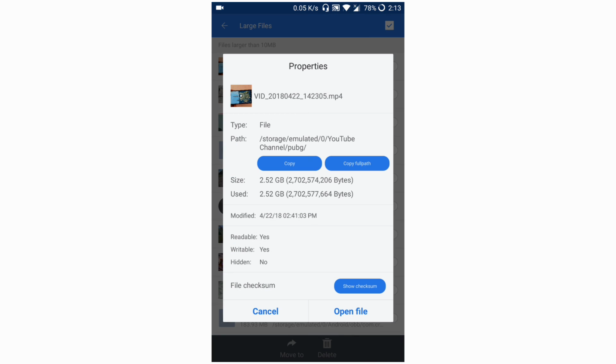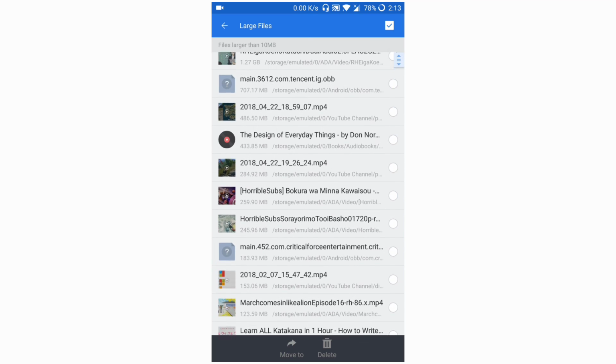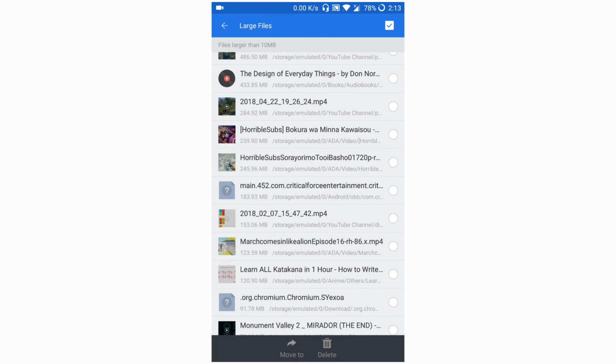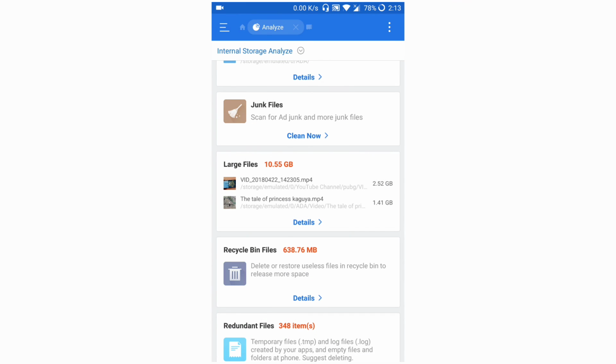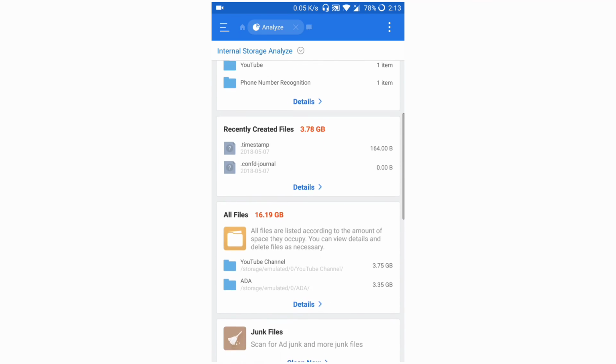So now this video is taking a lot of memory on my smartphone, so I could delete that one if I didn't need it. It gives you a list in order of all the larger files to lesser files, and it's a really nice and handy feature if you want to see all the things that are on your smartphone and which are eating up all your storage.